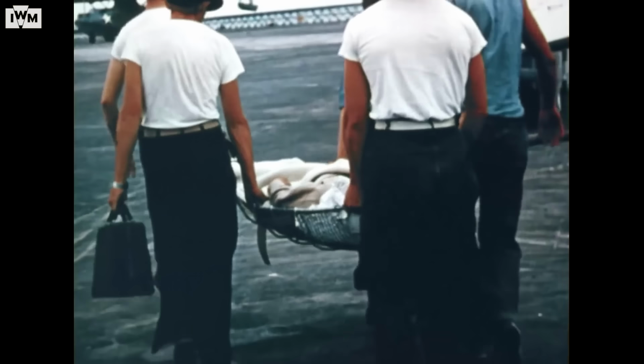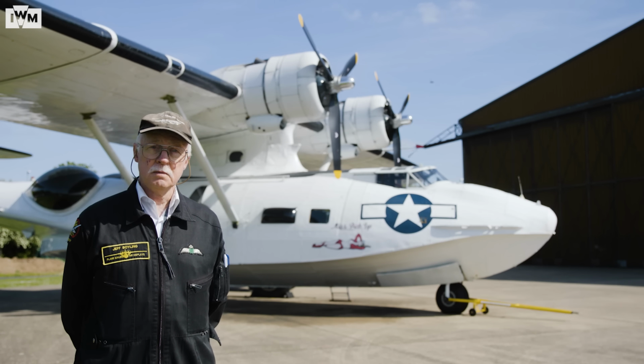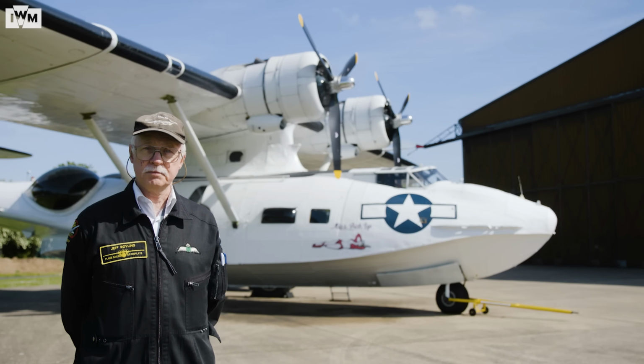Now, these aircraft go by various names. PBY. P meant patrol, B meant bomber, and Y was the code given to Consolidated since C had already been allocated to Curtis.